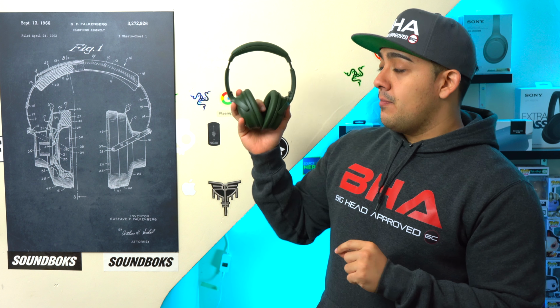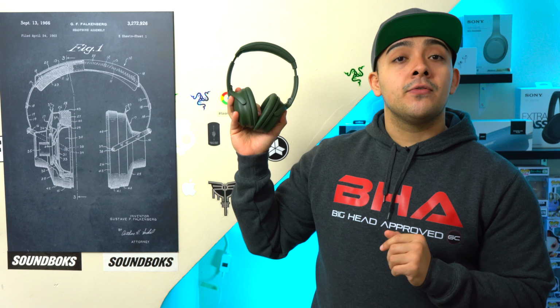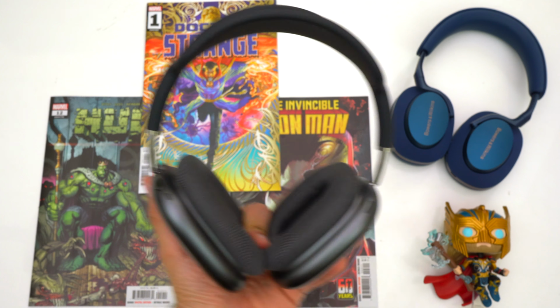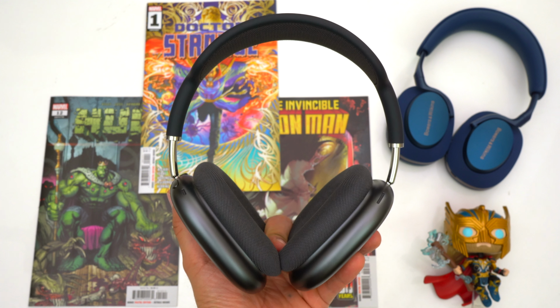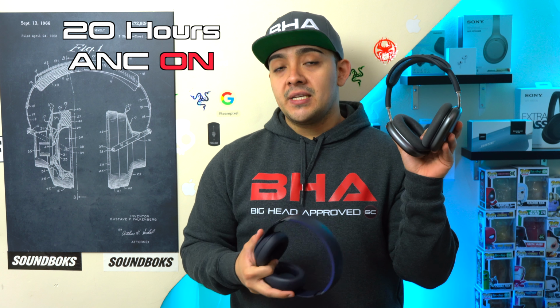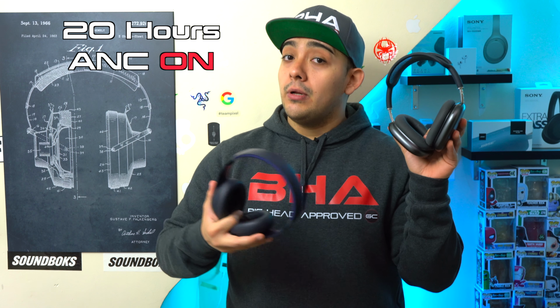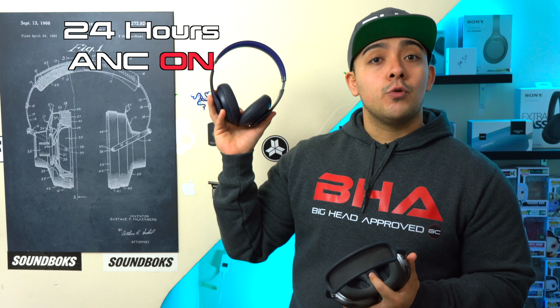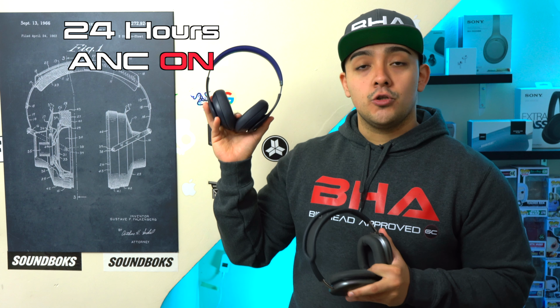But with fit out of the way, let's talk about tech specs. Regarding battery life, the Bose QCs have an advertised battery life of 24 hours with the active noise cancellation turned on, which is okay, but unfortunately, you cannot use these headphones with the active noise cancellation completely turned off, so you can't extend their battery life that way. Whereas with the AirPod Max, these have an advertised battery life of 20 hours with the active noise cancellation turned on, which is below average, whereas the Beats Studio Pros have an advertised battery life of 24 hours with their active noise cancellation turned on.